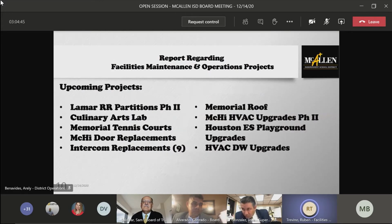Other upcoming projects that we have on our next slide here is phase 2 of the partitions over at Lamar, the Culinary Arts Lab, which is pending legal contract right now. The Memorial Tennis Court resurfacing is also pending the legal contract. The McHigh door replacements, which is an item that's coming before the board tonight. The intercom replacements for 9 of our campuses. That is also, the contracts are being executed as we speak this week.